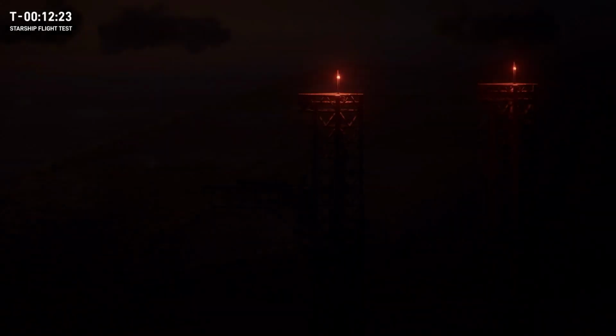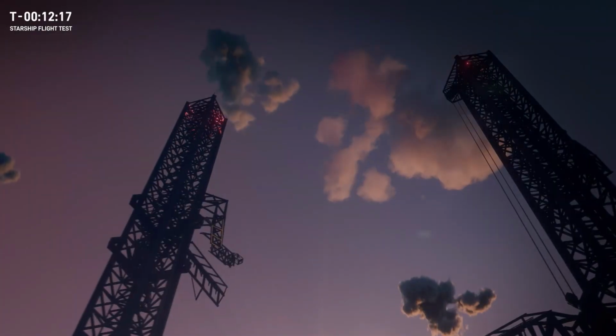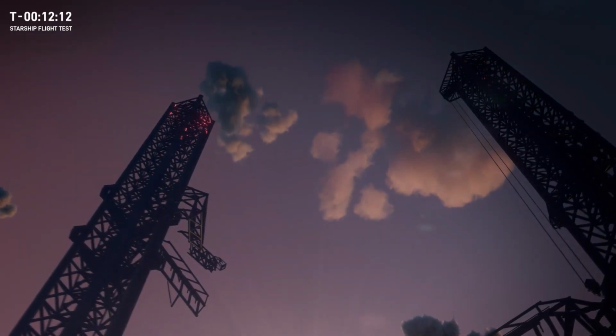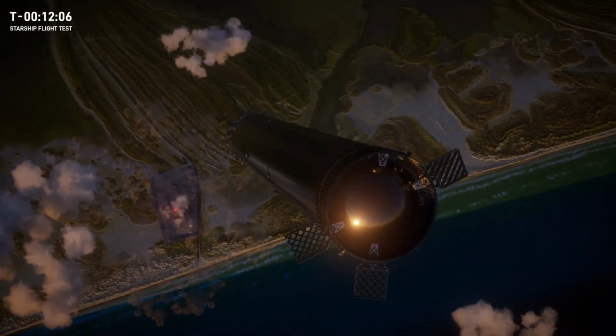For today's booster catch attempt, while there are thousands of criteria that need to be met, there are 3 primary gates that will be in play. In order to proceed, automated checks have to indicate we have a healthy booster and a healthy tower, and the flight director must issue a manual command, which is informed by manual checks from the flight control team.